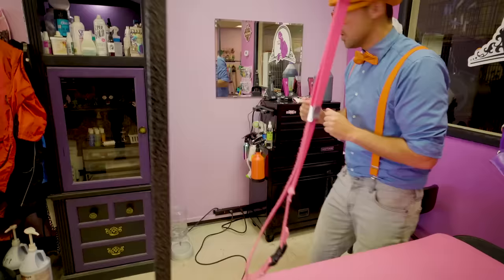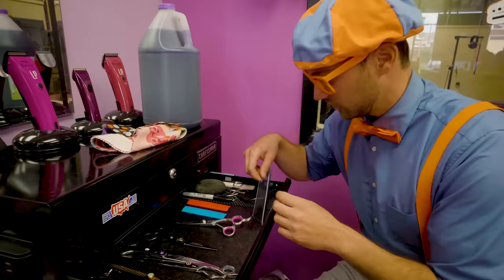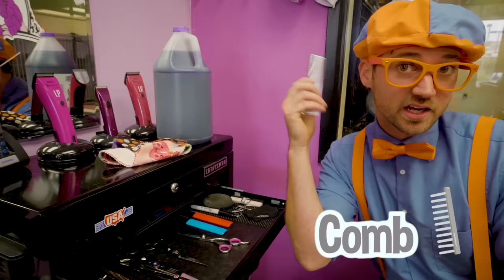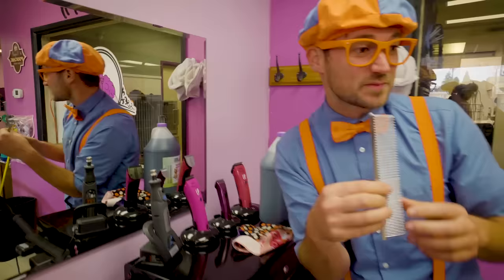Let's see. Oh, hey, do you want a haircut? Looks like their hair's already cut. Oh, look at this. Wow, a comb. Yeah, just like how you and I comb our hair and brush our hair. Dogs need that too. Wow. Oh, hello. Okay, let's put this on the platform, next to the pair of shears.